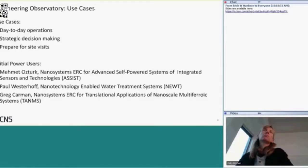So we had different use cases. We had support of day-to-day operations. We had strategic decision-making. And then a major one was also preparing for site visits and also for writing these massive annual reports these engineering research centers are working on and submitting.